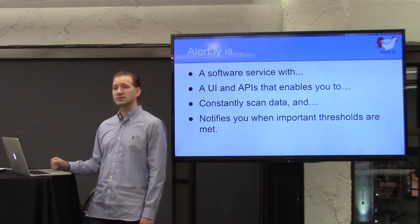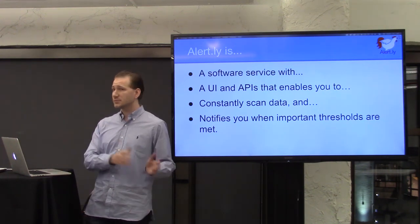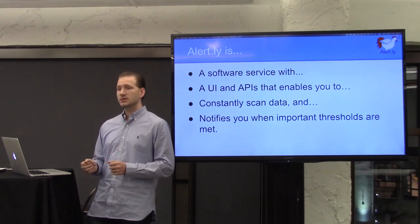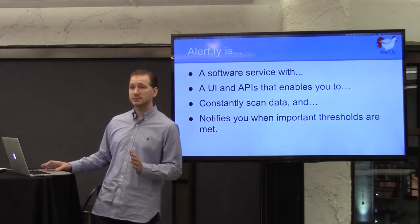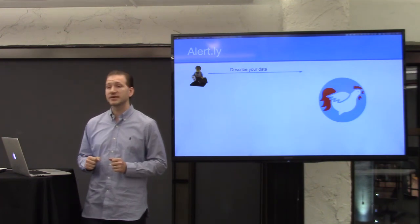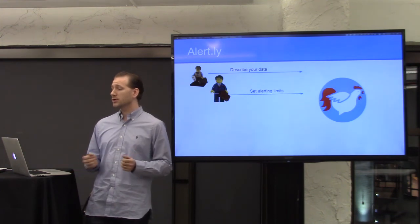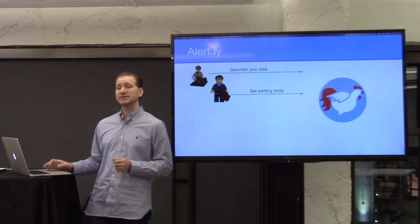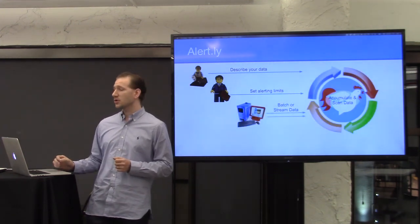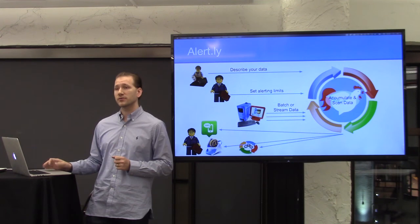Alertly is a software service with a UI and APIs that enables you to constantly scan data and notifies you when important thresholds are met. We find simple issues and complex outliers. We have a first-class user interface as well as a complete set of APIs. Here's how it works. Our APIs and user interface allow you to quickly and easily define your lists of data. You or your business users create simple or complex rules on those lists, and you assign relevant schedules. You batch upload or continuously stream your data, and you choose how to be notified when important thresholds have been met.